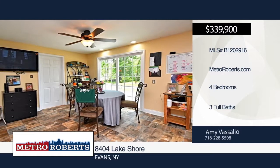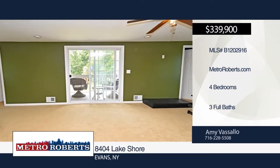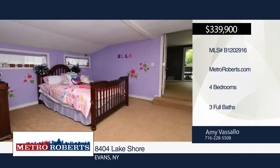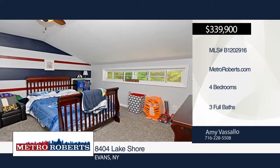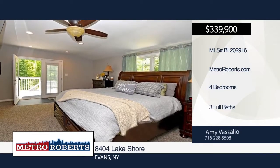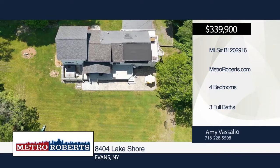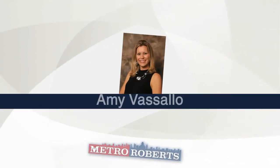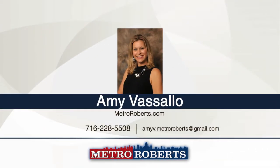The kitchen features a breakfast bar, wine cooler, prep sink, stainless steel appliances, mosaic backsplash, and an eat-in area. This unique property boasts 2 master bedrooms. The first has his and her walk-in closets along with a private deck. The second offers a walk-in closet, currently being used as an office, ensuite with jetted tub, double sinks, and private deck with separate exterior access. Schedule a showing today with Amy Vassallo.